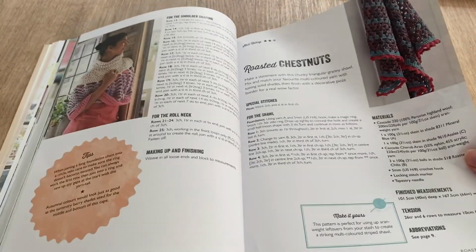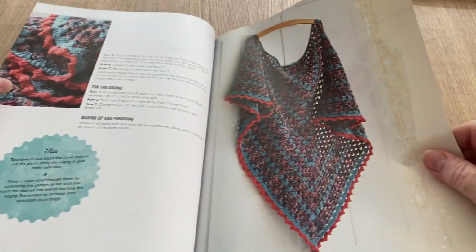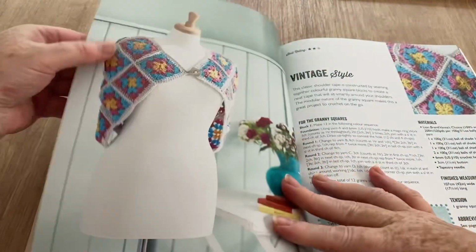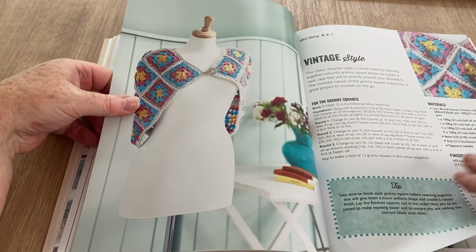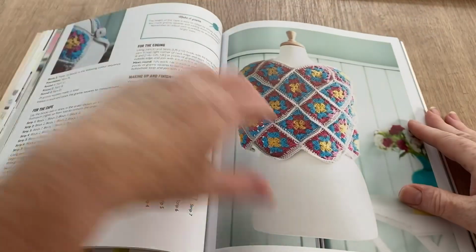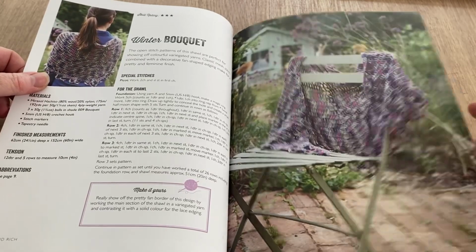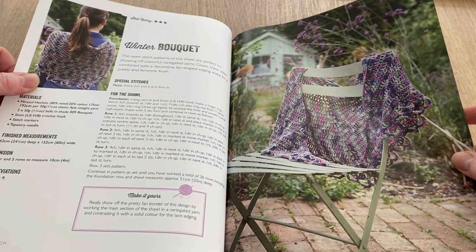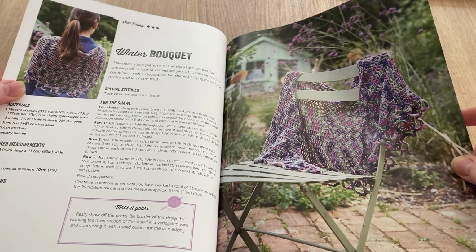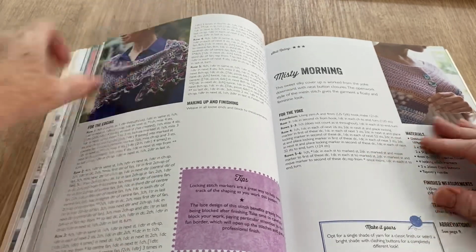So this is called Roasted Chestnuts, and it's the one on the front cover. Just looks like a granny, doesn't it? It is, really. That's reinventing the wheel, as I like to say. Vintage style, so again, just granny squares. Nothing new about that, really. Winter Bouquet. So that looks like trebles and chains, really. Doesn't look difficult. We've got a bit of a squiggly border.